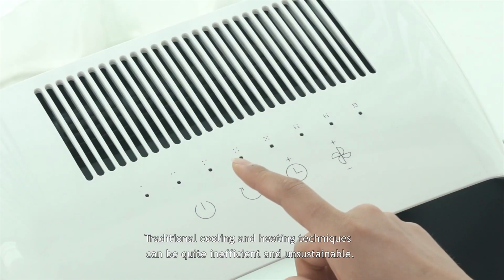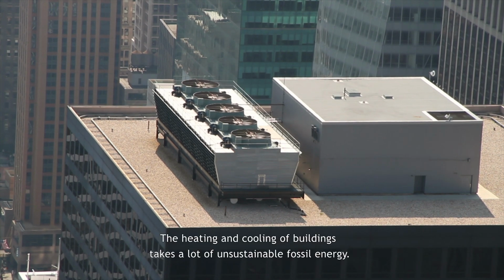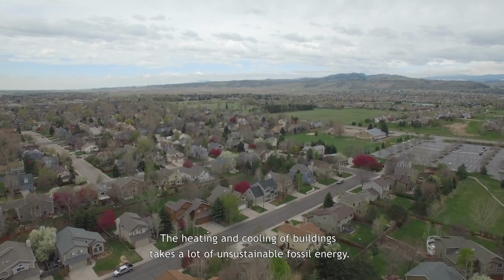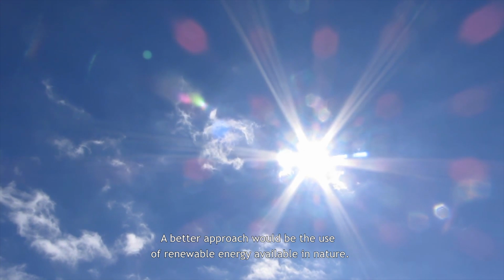Traditional cooling and heating techniques can be quite inefficient and unsustainable. The heating and cooling of buildings takes a lot of unsustainable fossil energy. A better approach would be the use of renewable energy available in nature.